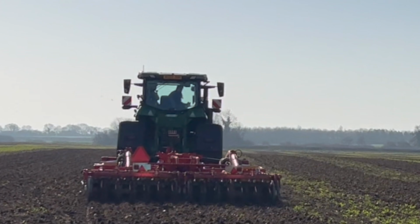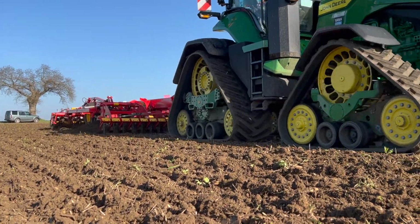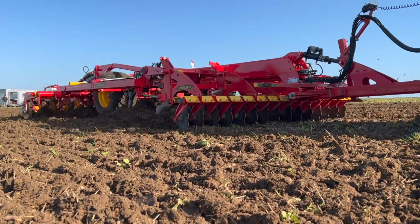The top down range goes from 3 metres fixed width up to 7 metres wide, in 1 metre increments, but it's all the same sort of tine arrangement and disc arrangement. The beauty of this machine really is in its tine spacing, so it's quite a narrow tine spacing. What we've got here really is a seed bed cultivator, a machine designed to produce a seed bed in one pass.